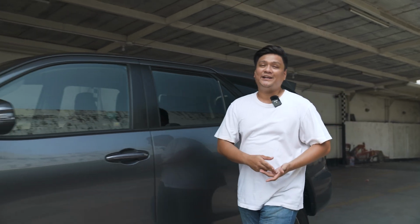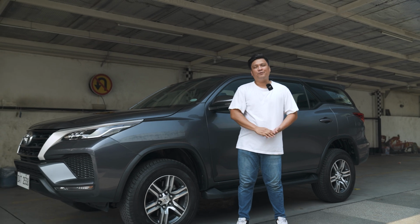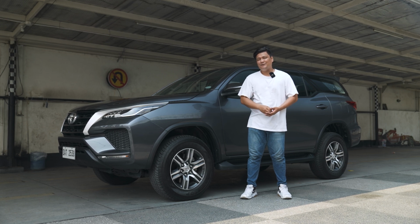This is the 2021 Toyota Fortuner 4x2G Automatic. It's the entry-level automatic variant of the Toyota Fortuner, one of the best-selling cars in the Philippines today.